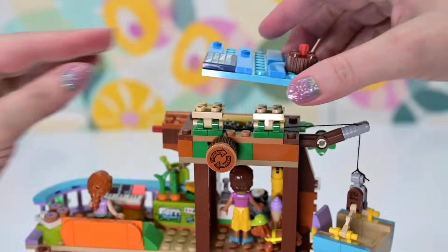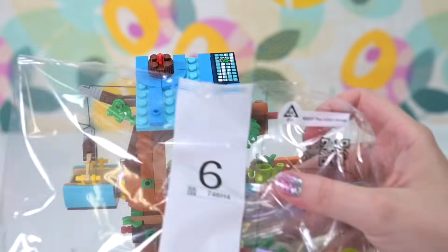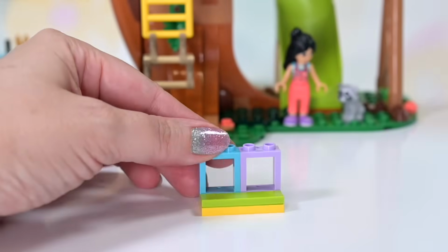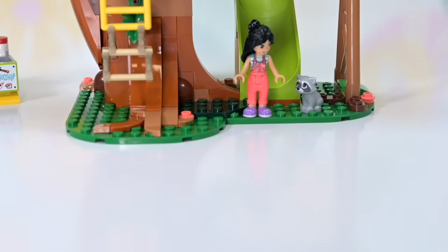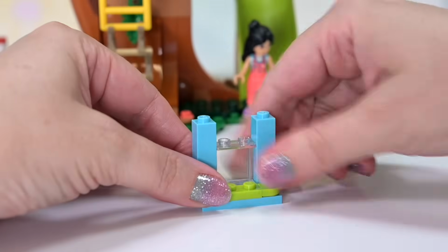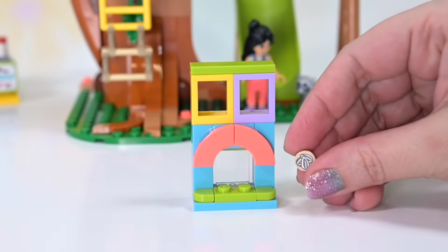Okay, so this is the roof, and we've got a solar panel, which is looking good, being eco-friendly, and we're up to bag number 6. So bag number 6, we're going to be adding some elements that you can move around wherever you want them to go. So first, one of our windows going over here in the bedroom, nice, and another one with a slightly different design, because they don't all need to match, because they're just making this treehouse and all the bits and pieces in it out of whatever is available to them at the time, which is really cute.